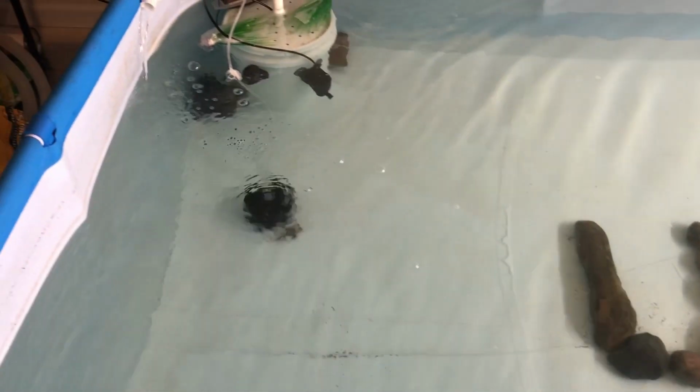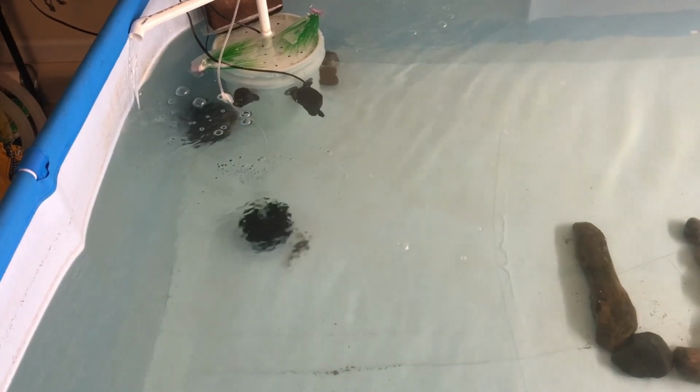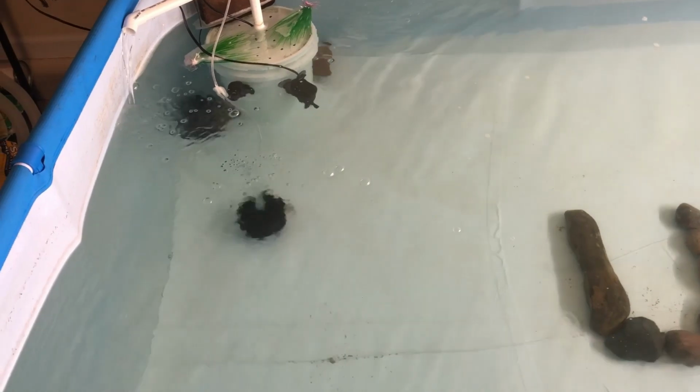All right guys, here goes the red-tailed catfish. Down to the bottom, figuring everything out again. He knows it looks familiar, and he's going back towards the filter where the pacu is, so we'll see. Maybe he's gonna stick around the sponge filter. He might explore, I'm not quite sure.